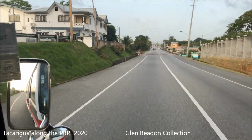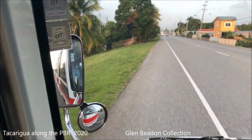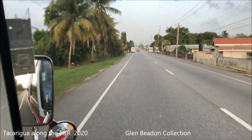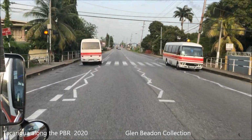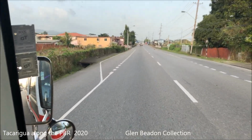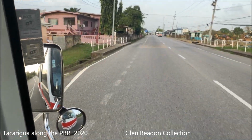That's a bridge ahead there. That is one. No, the next one here. This is Cora Junction, El Dorado. Just coming up, making sure nobody's coming out in front of us. And I can see the steeple from Tacarigua, St. Mary's Church. We will be going over the bridge shortly.